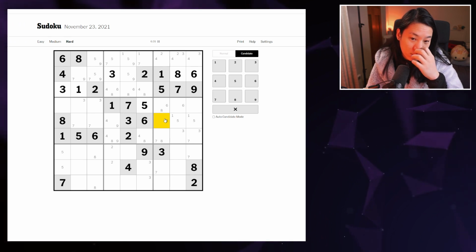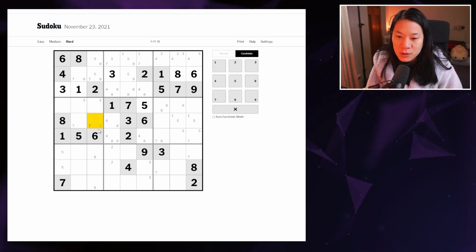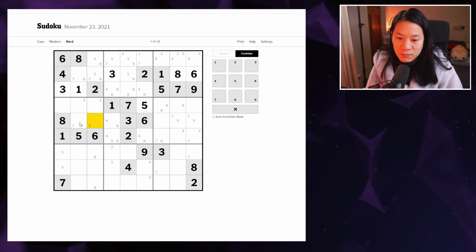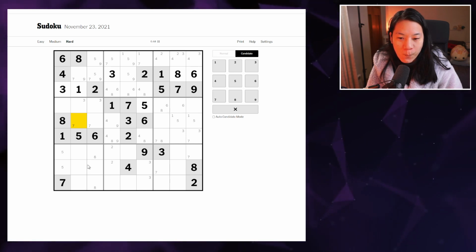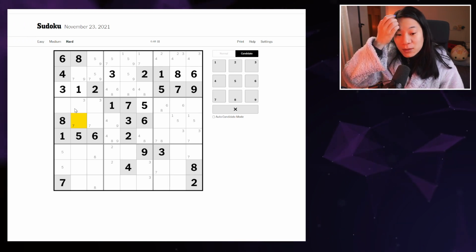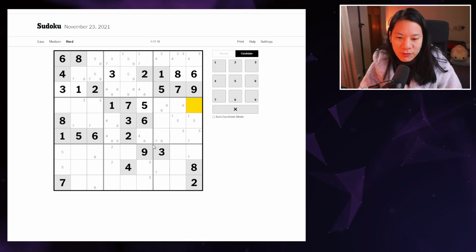2. 2, 4, 9 and 7 on this row. So 2 can't go here. So that's a 4, 7 and 9. Don't think that's useful at all. Okay. So what about this cell? I'm looking for some naked singles.